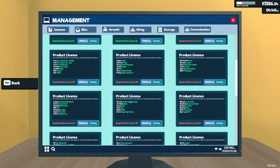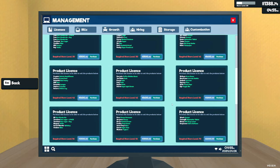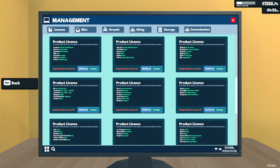Somebody asked, it might have been more than one person, when are we going to start selling lottery tickets? And I don't have an answer. This is more like a supermarket thing, and I'm not sure, do supermarkets sell that stuff? I know convenience stores do.